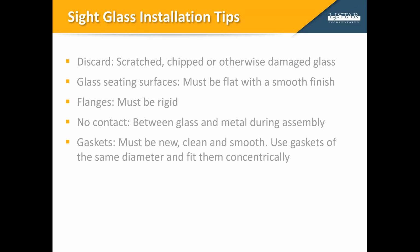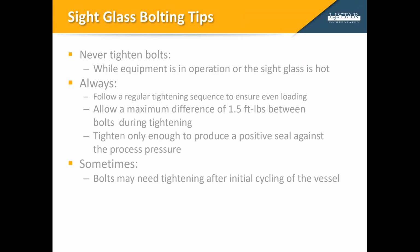Remember to never tighten bolts on a sight glass while equipment is in operation or when the sight glass is hot. Follow a regular tightening sequence to ensure even loading of glass. Allow a maximum difference of 1.5 foot-pounds between bolts during tightening, and tighten only enough to produce a positive seal against the process pressure. Bolts may need to be tightened after initial cycling of the vessel.